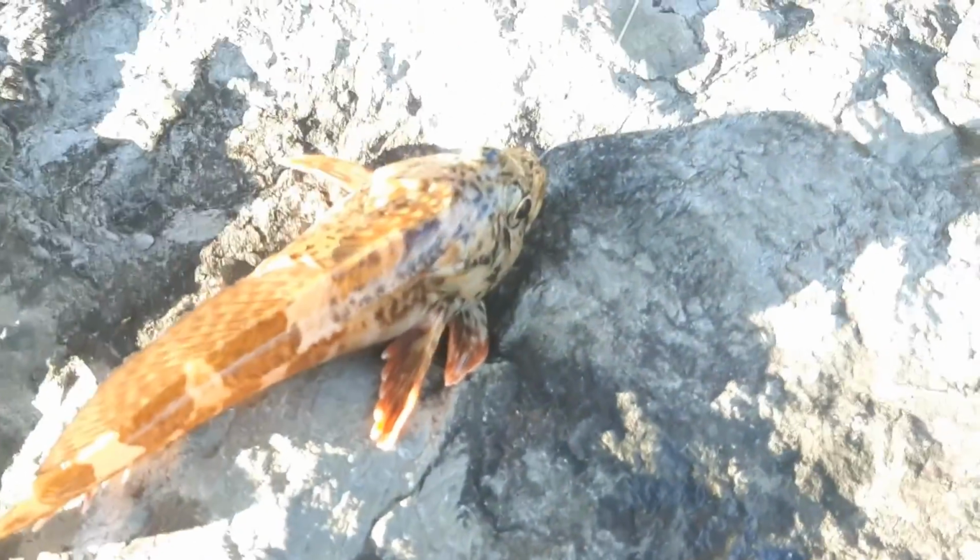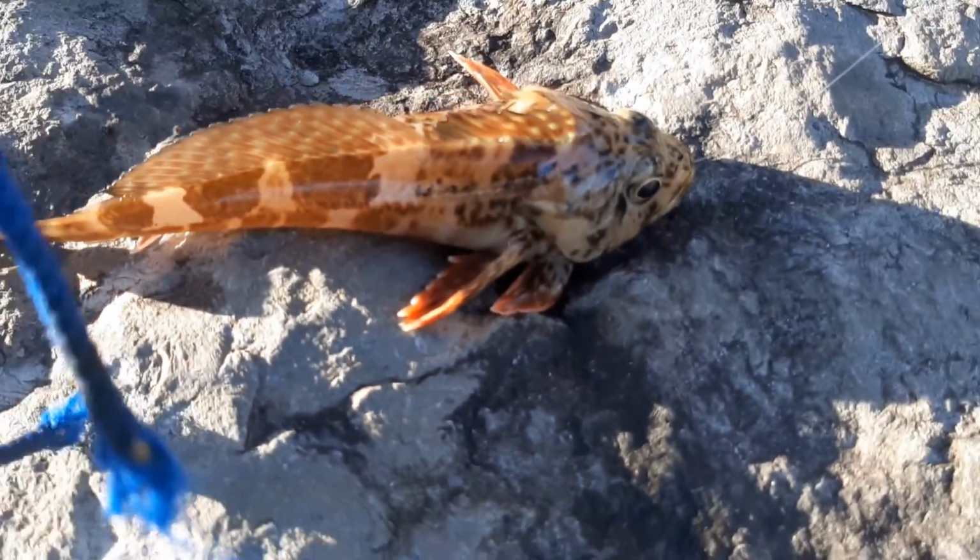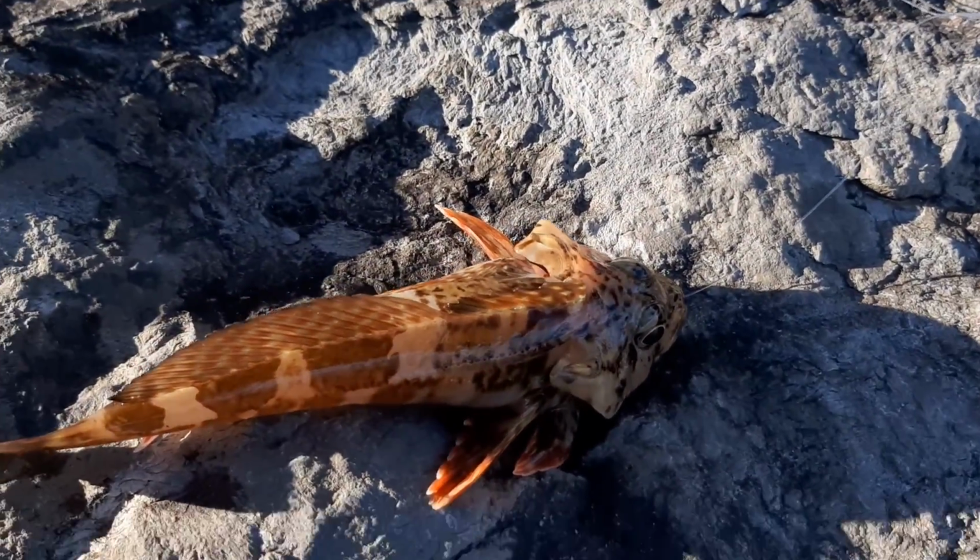Kieran just caught this bloke. Funny looking fish. Caught him in the rocks.